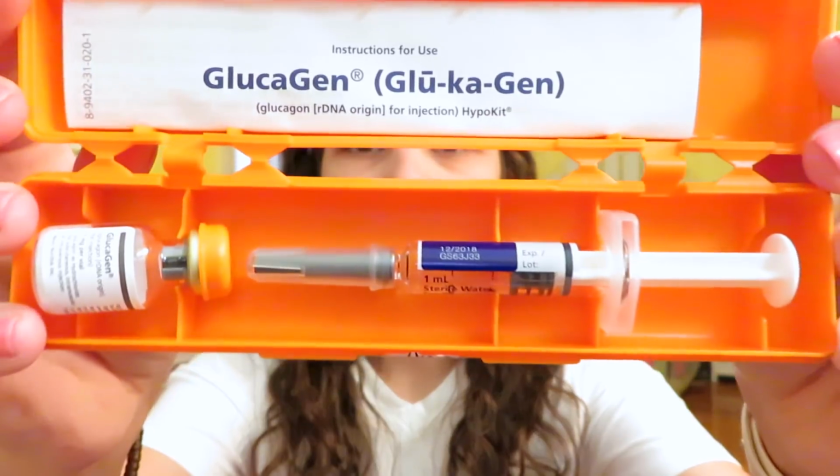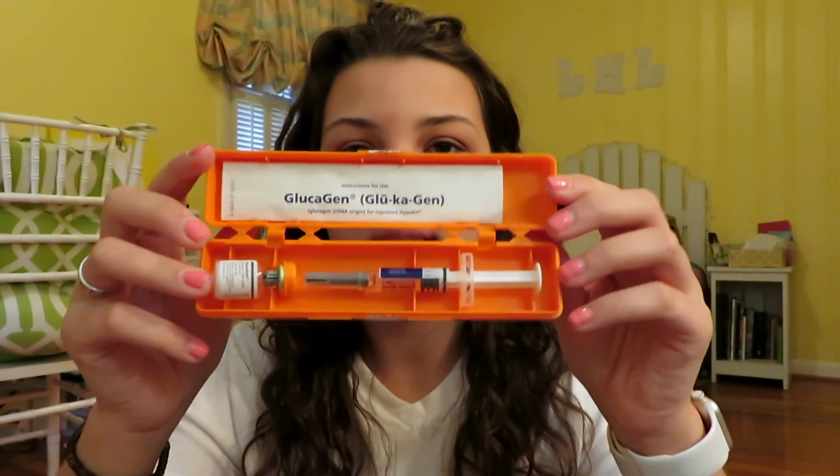The next thing I have in here is a Glucagon Kit. I've never had to use one of these, knock on wood, but that is what they look like. Most diabetics know what they are or should know what they are, so I just have one of those with me just in case. I do have an insulin pen and some Lantus, I almost said Lancets, some Lantus in here. I did end up having to use this insulin pen a couple times.